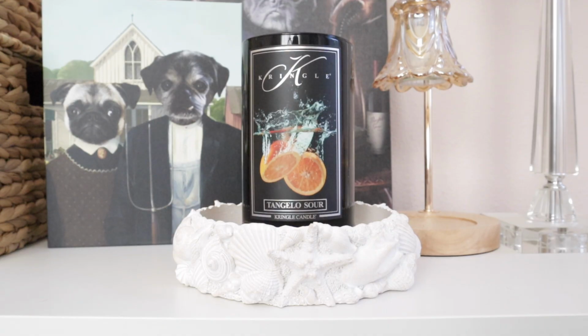Getting into these mid notes here, I do smell a little bit of jasmine kind of floating around in the background, but nothing that is going to make someone think, you know, like, oh, this is an overly floral scent.